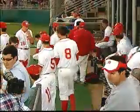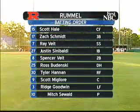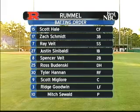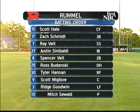Here's the batting order for the Archbishop Rummel Raiders, presented by First NBC Bank. Scott Hale leads it off in center field. Zach Schmidt, the second hole hitter, at third base. Ray Veit at shortstop. Justin Sinibaldi, the cleanup hitter, at first base. Spencer Veit at second base hits fifth. Ross Prudensky, the DH, hits sixth. Tyler Hannon, the seven-hole hitter, is in right field. Batting eighth and catching is Scott Migliore. Hitting ninth and in left field will be Rich Goodwin. And on the mound for Rummel is Seawald.